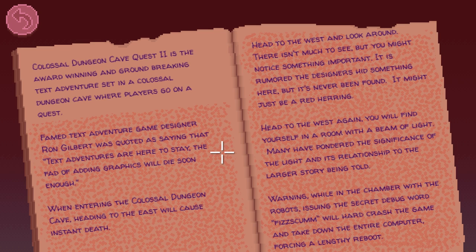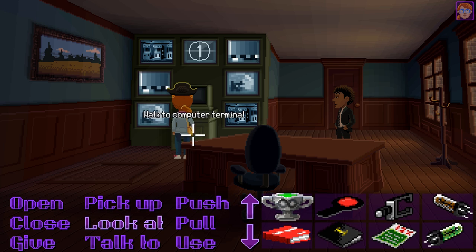Warning, while in the chamber with the robots, issuing the secret debug word Fizz Scum will hard crash the game and take down the entire computer, forcing a lengthy reboot. Okay, so we go west twice, apparently.